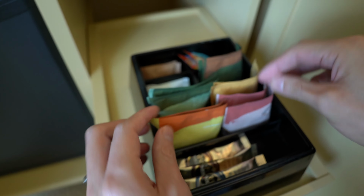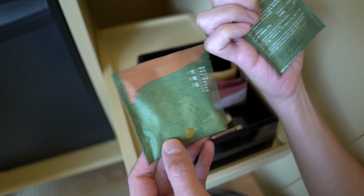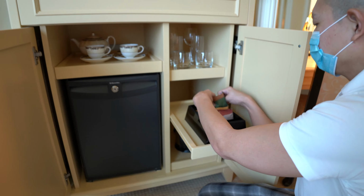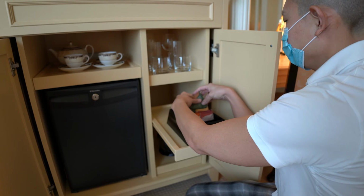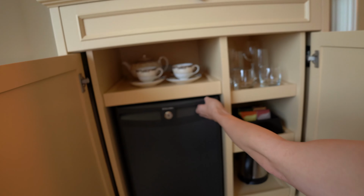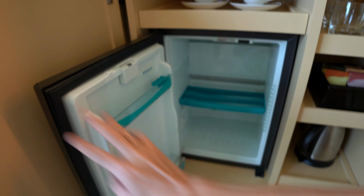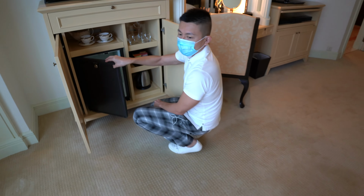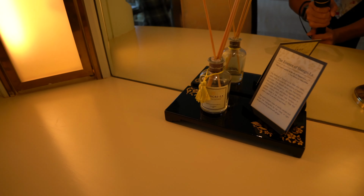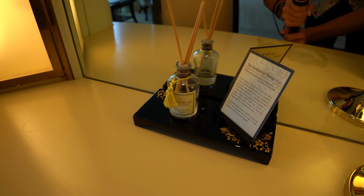On top of that, they have a very nice selection of tea, and it's by their own. So it's by Shangri-La. They have green tea, chamomile tea, English breakfast, and so on and so forth. And then you have the tea condiments, the sugar sachets, as well as the creamer. Okay, so there's a water boiler here. Let's check out what's inside the fridge. It's empty. So if you head out and need to buy some supplies, you can put them inside here to chill. And oh, they have the Shangri-La fragrance. It's fresh and clean, subtly Asian.